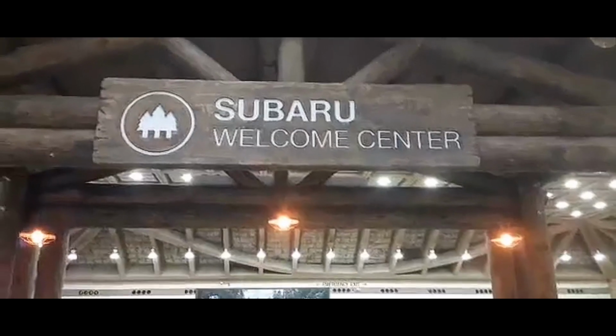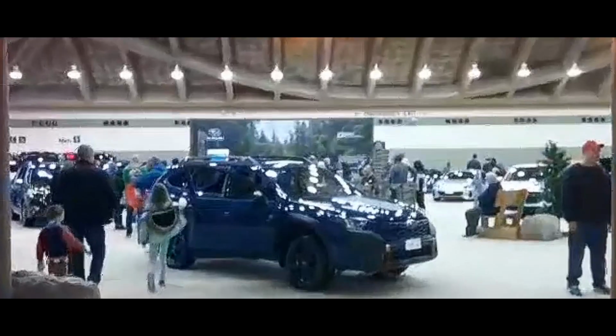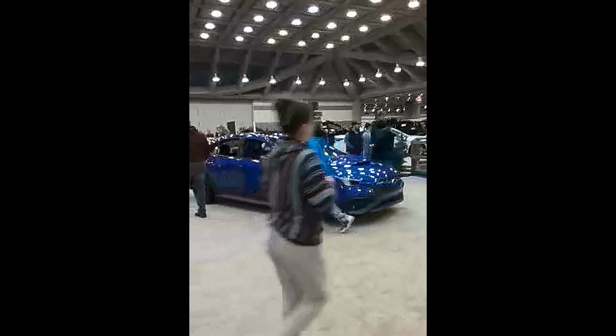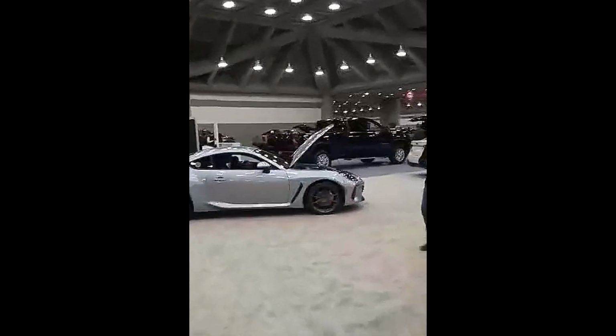Next up, I was curious to check out the new Subaru lineup of cars, such as the new Subaru Outback station wagon that's built for off-road with a lifted suspension, and just looking at the front of the car gives me WRX vibes. Speaking of the WRX, I got to see the new generation WRX in blue. And yes, just like the Toyota 86 was there, the Subaru BRZ was there.